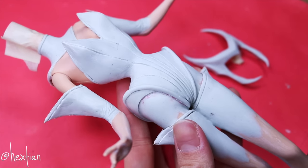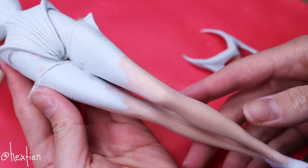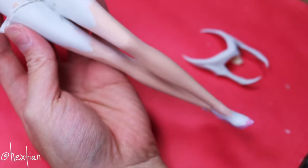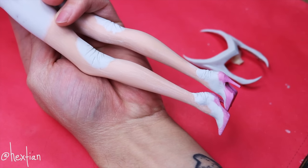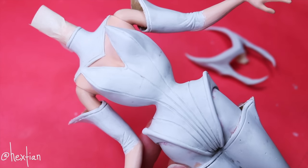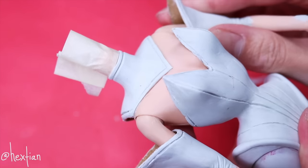And now we're finally done with all of the sculpting, and yes, I sanded this off camera multiple times. You know, it's messy. I started with a 120 grit all the way to 2000 or 3000, I think, to really get it as smooth as possible. And now she is ready for some paint job.